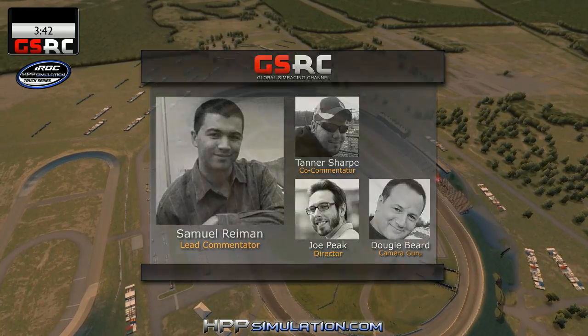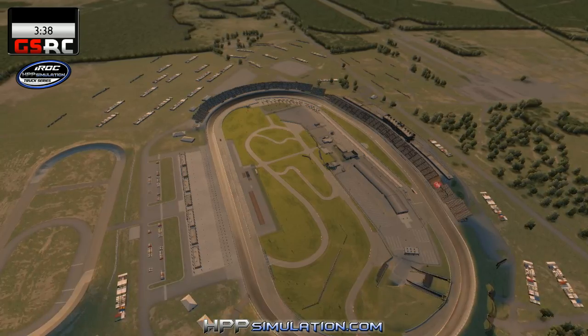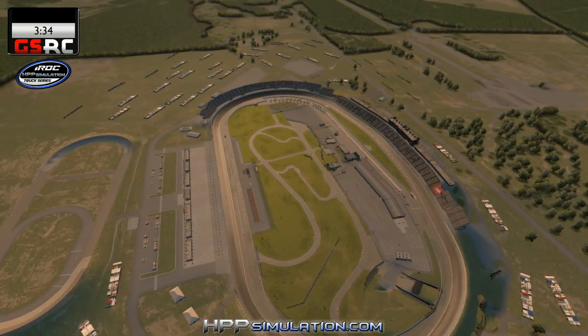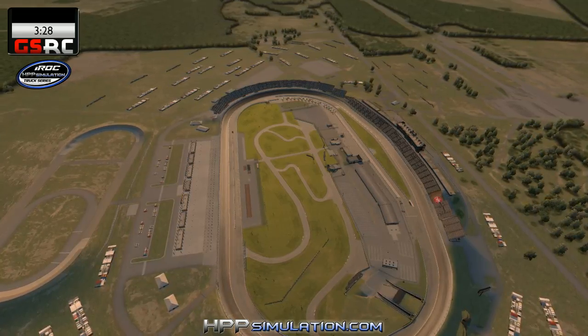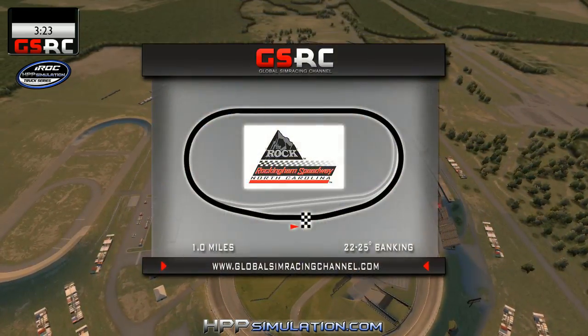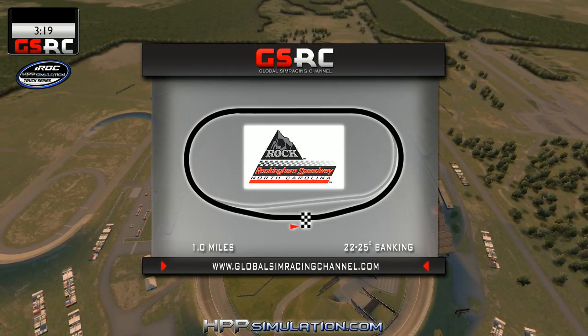It is crunch time in the championship, as this is the final opportunity for our pursuit drivers to race their way as one of the four drivers heading into the championship round. Some drivers will need a bit more luck than others, however, Tanner, given the nature of this track, that could be easier said than done. It is easier said than done.